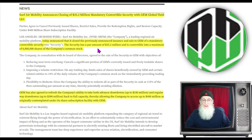The security has a par amount of $35 million and is convertible into a maximum of 8 million shares of the company stock. So it sounds like they made a deal a while ago, and when the company wanted GEM to do it, they could have GEM invest this money. And it looks like they've pulled that right now. So they just had a $35 million investment from GEM.